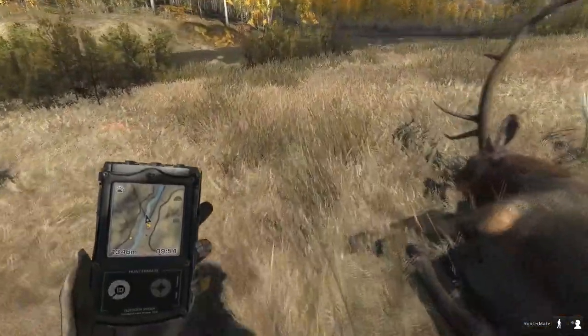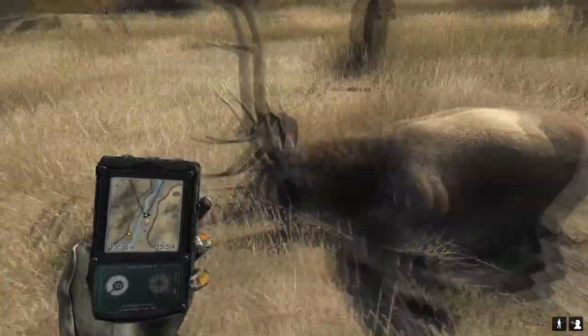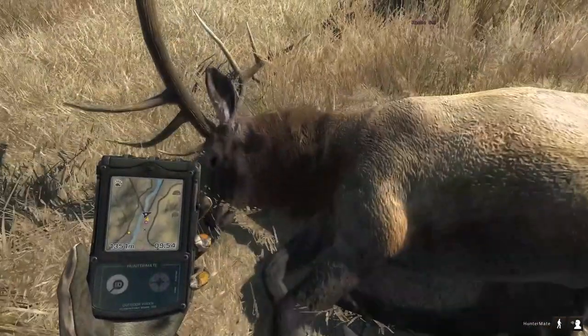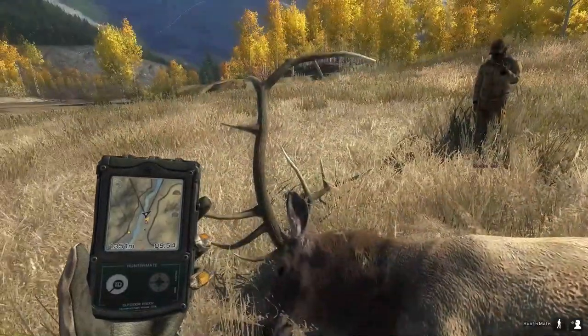Now we've all got one. I'll wait for Jimmy to get down here. Yeah, he's a good-looking fella. Nice. His horns are big. He doesn't have a lot of tines, so I'm not sure where he's going to score. If his rack was that size with a few more tines, he'd be scoring in the 360s easily.